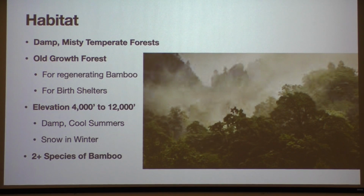They too like cool forests; damp, misty, temperate forests are their favorite, particularly old growth forests. Good for regenerating bamboo and good for birth shelters, because a female is going to make her den in the hollow of big old trees. They like an elevation of about 4 to 12,000 feet. And again, in the winter, they're going to be at that lower elevation, and then in the summer, to get out of the heat, they're going to move further up. They do like snow in the wintertime. And as I mentioned before, the area has to have at least two species of bamboo that they like to eat.